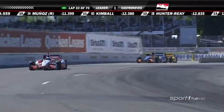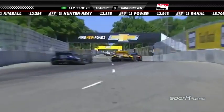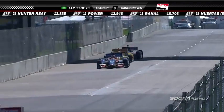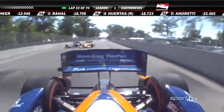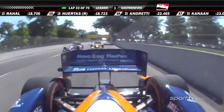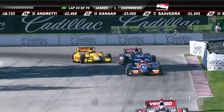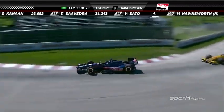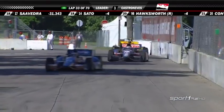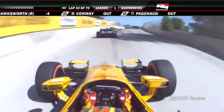Kimball ahead of Hunter-Reay on that exchange of stops. Hunter-Reay did not have the fastest of pit stops. Sometimes weekends work out well for you, and sometimes they don't. And here's Ray Hall looking to the inside of Hunter-Reay down to turn 3. Now, Ray Hall had a hot set of tires, and Hunter-Reay had a cold set of tires, and that makes a lot of difference when you try to stop a car at 170 miles an hour. For Ryan Hunter-Reay, even though you want to try and challenge the driver that's on the inside, if you end up locking up the brakes, you flat spot those tires, and then you have to live with it until the next pit stop.